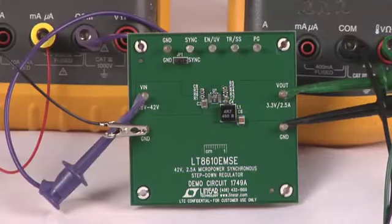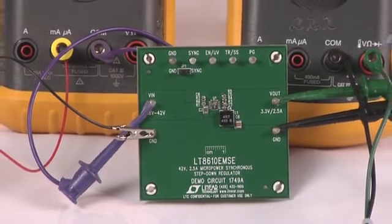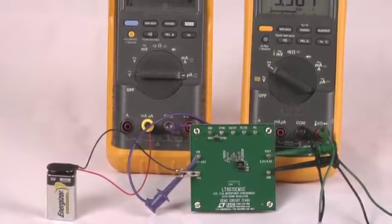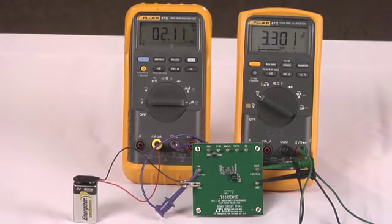Here is the LT8610 demo board. The input is provided by a 9-volt battery. The output on the right meter reads 3.3 volts out, while the meter on the left reads the 2 microamp quiescent current.